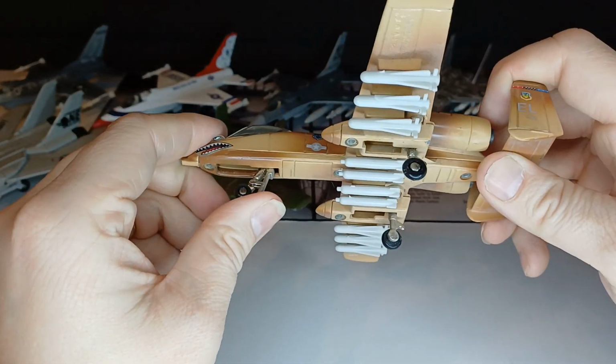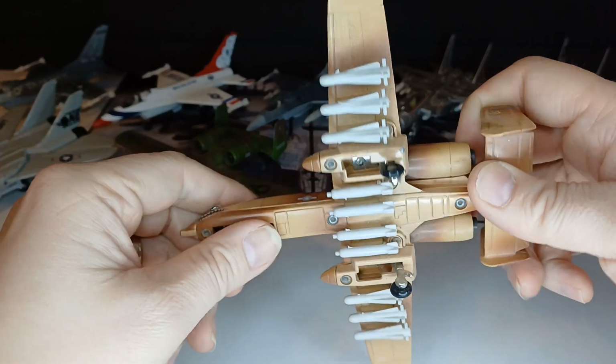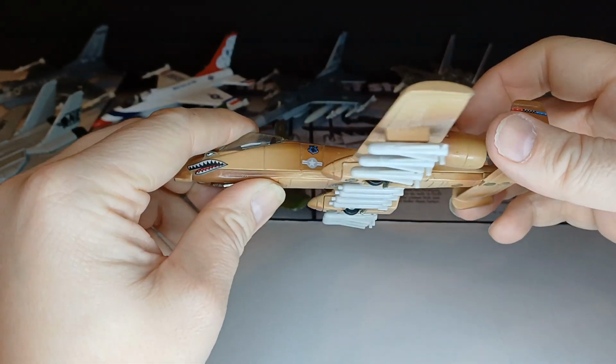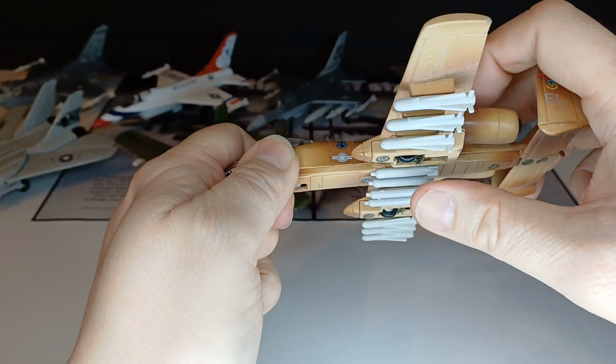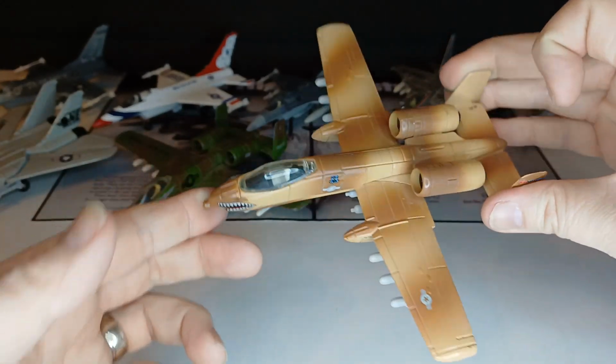I should just show you the undercarriage on this one. So the front wheel folds up nicely, and again, it's got that at the back, so it looks quite covered up. Now with the main undercarriage, the rear undercarriage, the fact that they protrude slightly from the nacelles on the wings is actually quite realistic. The real A10 has wheels that protrude slightly just to facilitate it if it does need to come in for a wheels up landing.